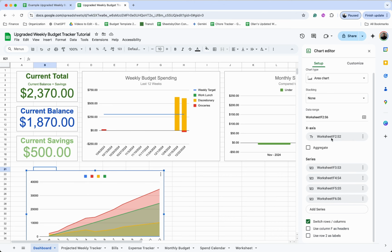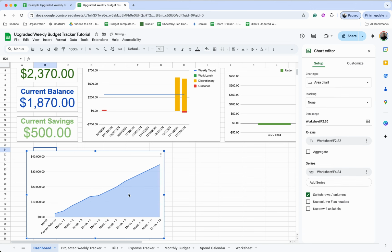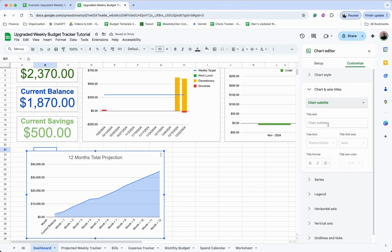Here, worksheet 2, that's perfectly fine. That shows us the months. And then here we want to have F4 to S4. The reason why we do that is because that is the total balance plus the savings. Now I can go to Customize, Chart Axis Title, and we're going to type 12 months total projection. I'm going to center that. In the subtitle, we'll put balance plus savings.